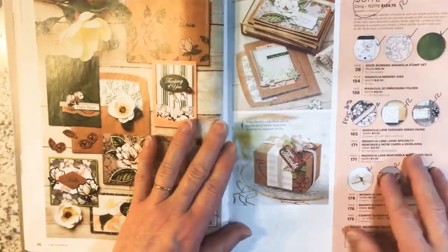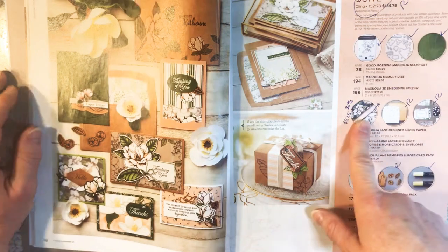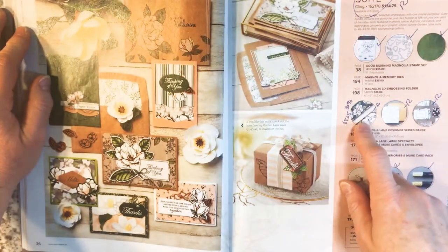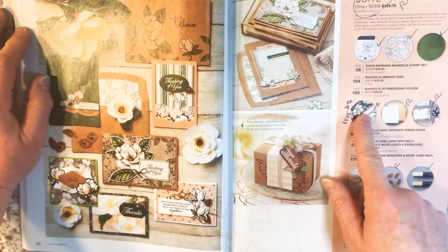The Magnolia Lane suite is retiring. The DSP is retiring, which generally all our DSP retires at the end of the year. So it's at 30% off, and you can get a package of that for $8.05, which is a really good deal because it's really pretty paper.